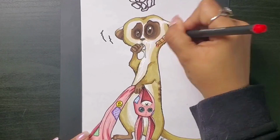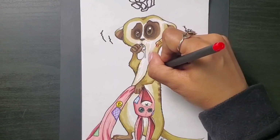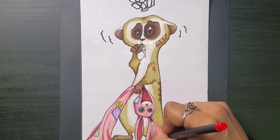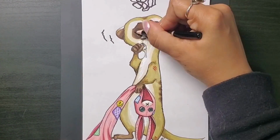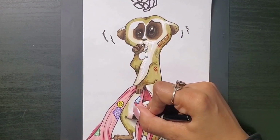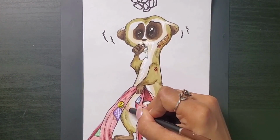Psych! I looked at it for the next hour and was like, nope, didn't take it far enough. He needs to be creepier. I went ahead and added some evidence of his attack. Little scrapes and blood all over. Then went through with colored pencils to make him and his blanket look rough and dingy. Dirt spots, bruises, all over the place.